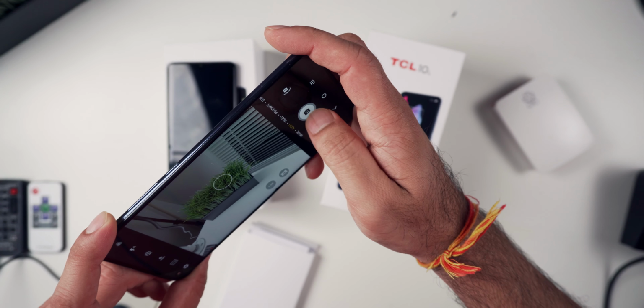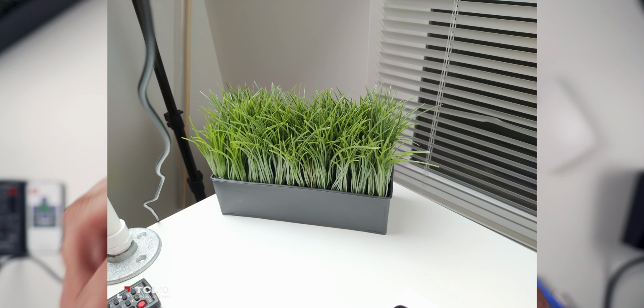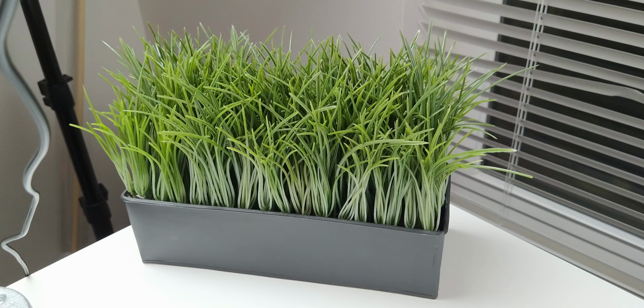In fact, let's go ahead and open this up and take a little test shot. Now this is not the best lighting conditions, but we'll see. Oh, that shutter sound is terrible. So there's a picture. I'll go ahead and throw it on screen, throw it on camera so you guys can see, but it's actually not bad at all. It's got some decent details and everything.